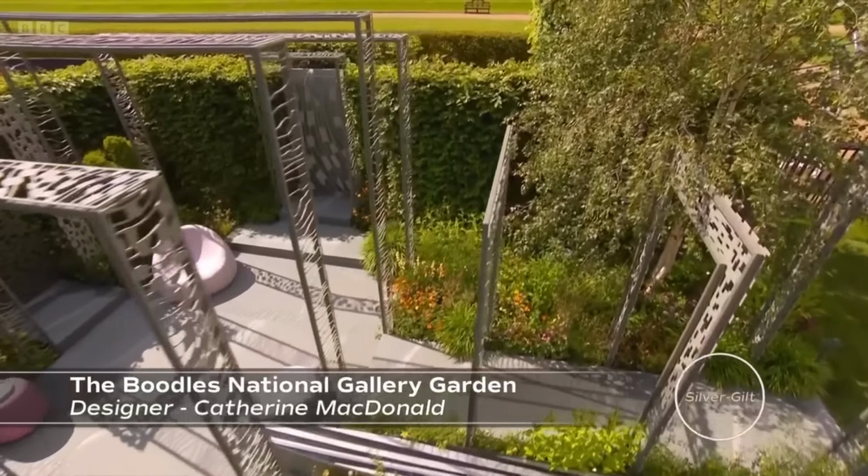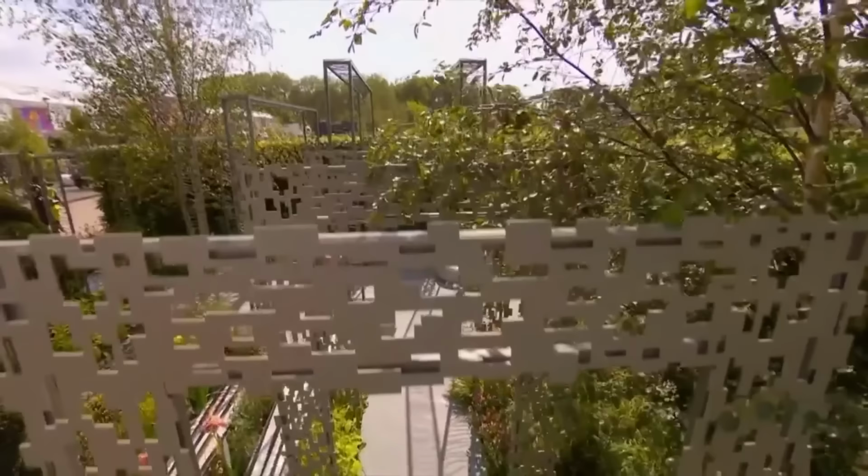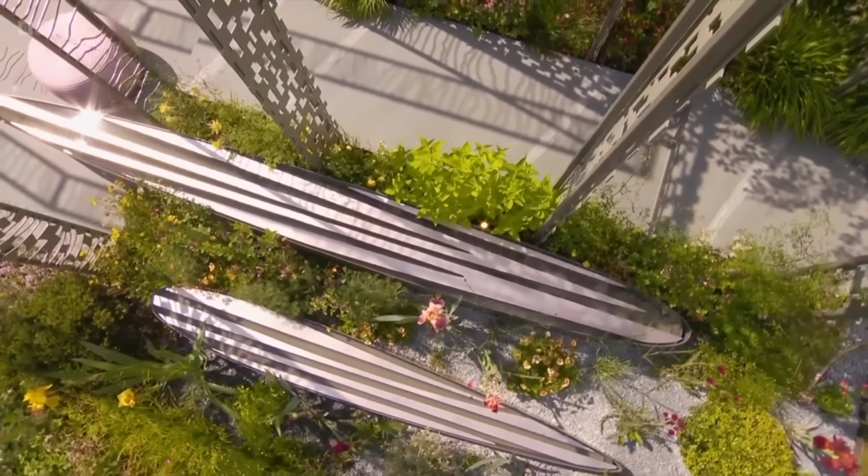This is the Boodles Garden, inspired by Van Gogh, Cézanne and Monet, and it was awarded a silver gilt. Well, congratulations, Catherine, on your beautiful Boodles Garden. How are you feeling? We're really happy. As a team, obviously, you aim for the top, but we've had an amazing build, all of us together. Well, congratulations on your medal. Thank you, Nicki.